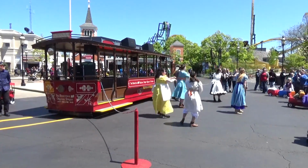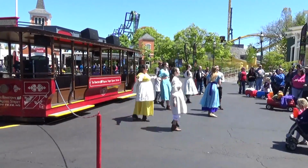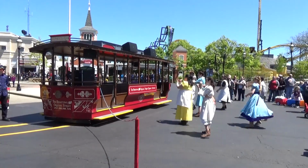Something I'm not used to seeing at a Six Flags park is live entertainment, and they have a trolley show just like Magic Kingdom does. Not to the same level, but same kind of idea. The trolley comes out over here, and then they do it again in New Orleans in the Mardi Gras section.